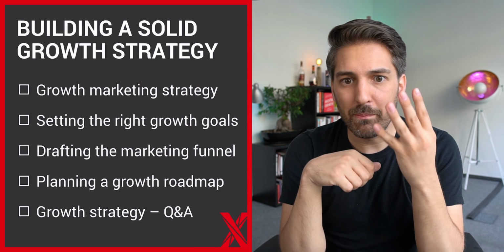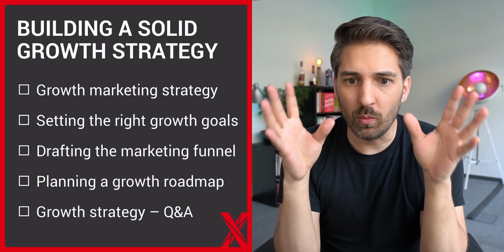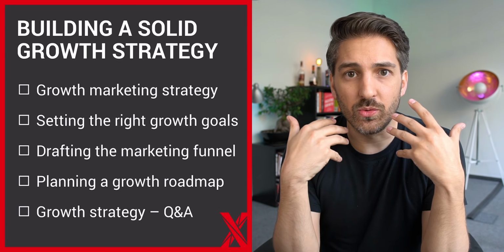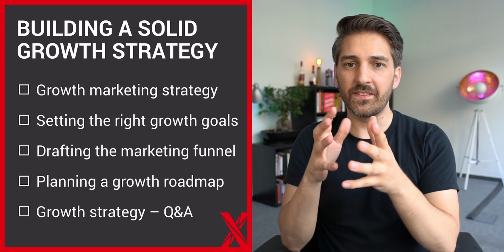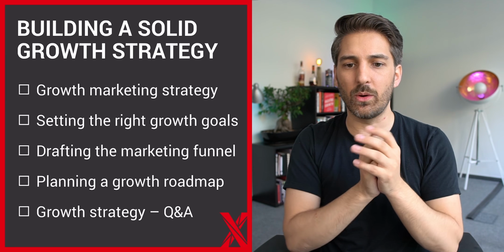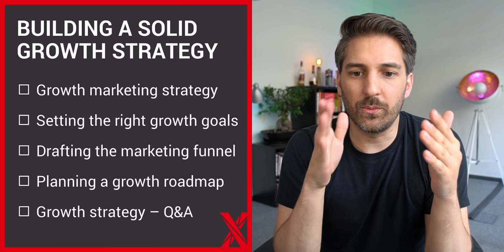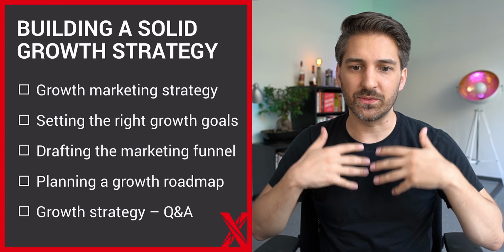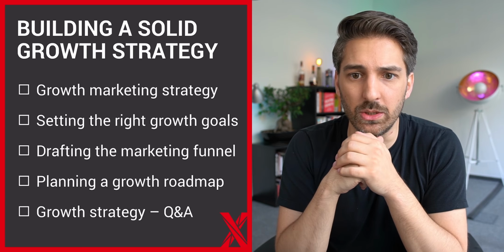The four main sections that we want to handle today are: what makes a good growth strategy, then setting the right growth goals, then drafting real marketing funnels, like preliminary funnels in your head, and how I think about that before I go into actually implementing them. And then I want to draw a growth roadmap, a prioritized list of the things I want to do. And at the end, as always, we have the big Q&A.